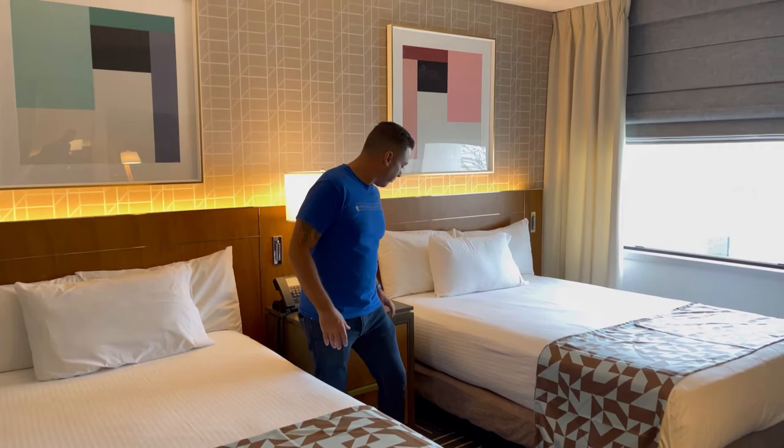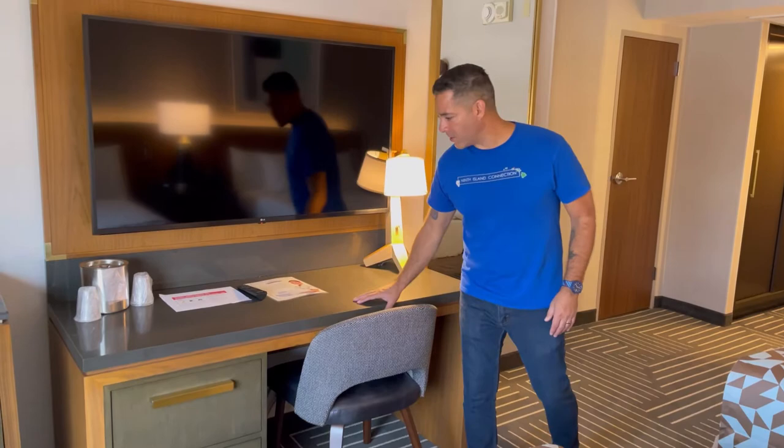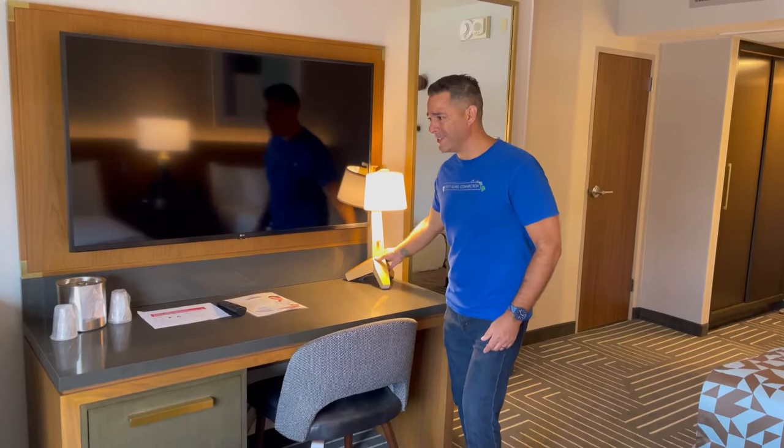Look at this cute tiny little clock they have here. I mean, they really thought of everything in it. Cool modern chairs, the decor, your workstation here, even thinking of this cool little lamp in here. How cool is that? And over here, you've got the coffee pot, complimentary, of course.